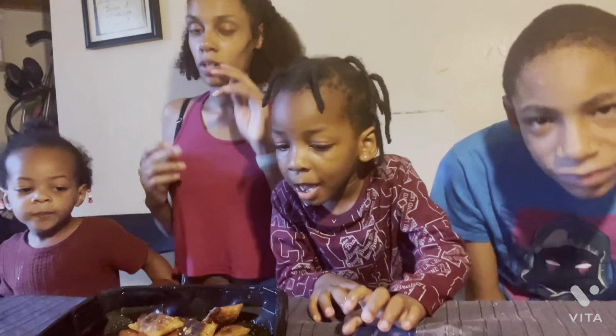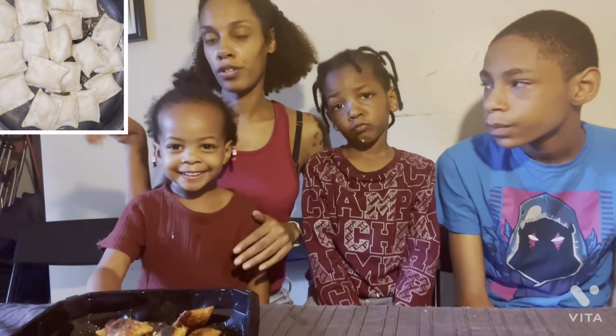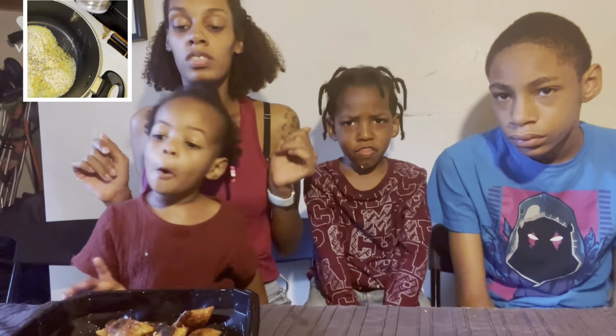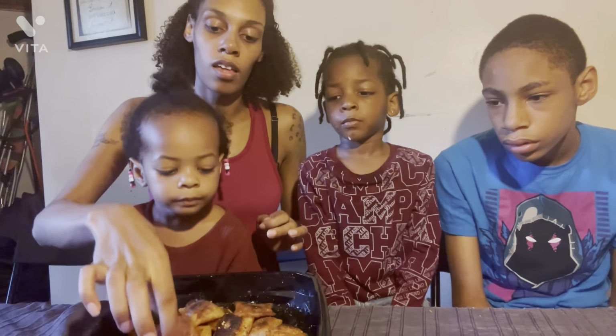All right, so the second one is fried pizza rolls with some garlic butter sauce. So I'm gonna show you guys over here how I made it. And we're going to taste it. They like pizza rolls, so we're gonna get into this. But this is what they look like. Some of them burnt, so don't be trying to come at me.